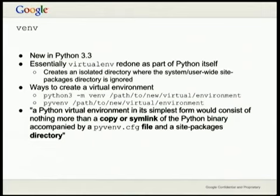Venv, so this is new in Python 3.3. We've essentially just added virtualenv to Python. Yes, it's a good thing. So as I said, it's basically virtualenv. It's just built in. You can either use the venv module with the -m flag to create a new virtual environment, or we now include a pyvenv script that'll do the exact same thing.